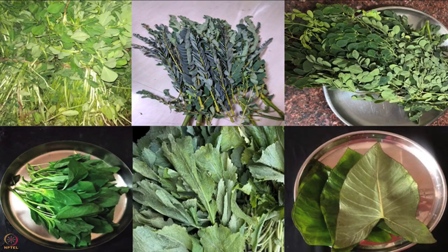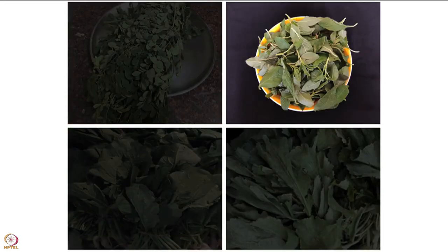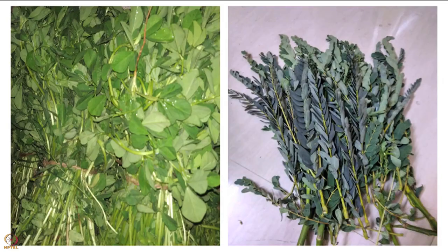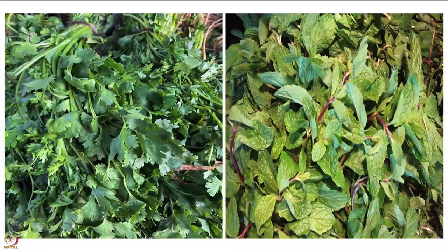Even green leafy vegetables have an adequate amount of vitamin C. For example, leaves of drumstick, amaranth, radish, and mustard. Fenugreek leaves and agathi leaves are other examples. 100 grams of raw green leafy vegetables have about 60 to 100 mg. Coriander and mint leaves also have some amount of vitamin C.